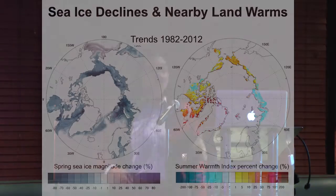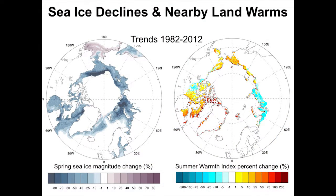So now we're going to look at spatial patterns of trends. This is the trend of springtime sea ice over a 31-year period, all from satellites, the same data that was used to make that previous plot. Everything that's blue says that the sea ice in the springtime goes away faster. When the sea ice goes away faster in the springtime, that lets the land warm up more quickly. And again, that provides warmth, which is what the tundra plants need to get going.